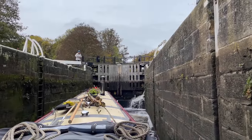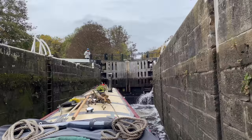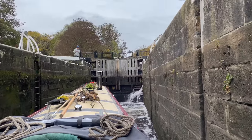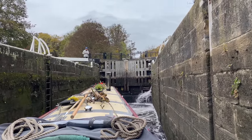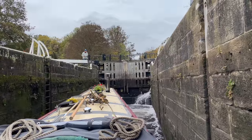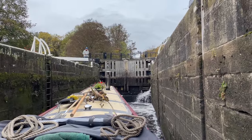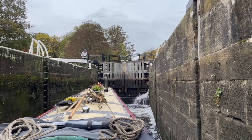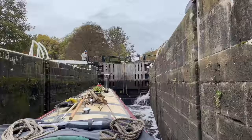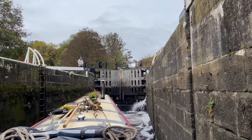This is our first lock of the day. This is Hurst Lock, just outside Saltaire. This is a single lock, then we've got a double staircase lock, a triple staircase lock, and then Bingley Five Rise, a five staircase lock. So we have to be escorted up the Five Rise and the Three Rise by volunteers. And looking forward to it. It's iconic, one of the seven wonders of the canal system.